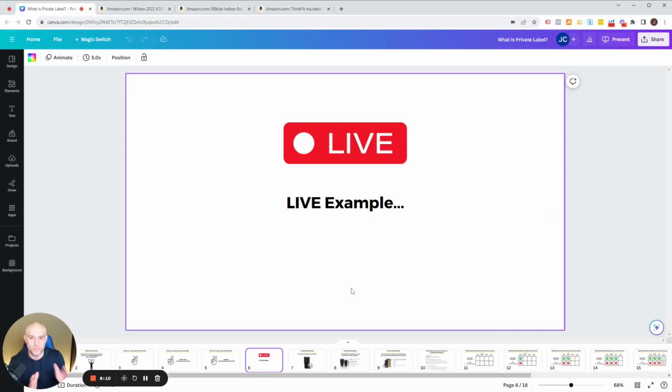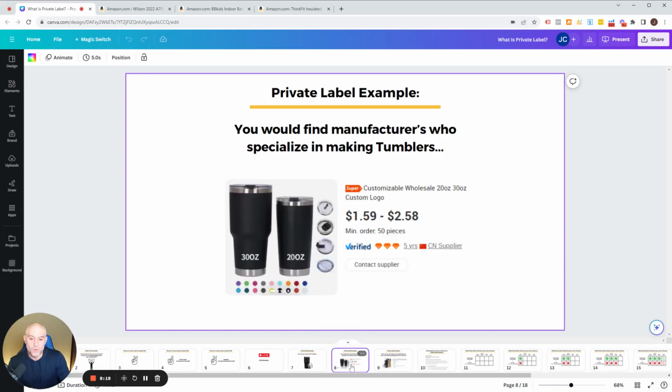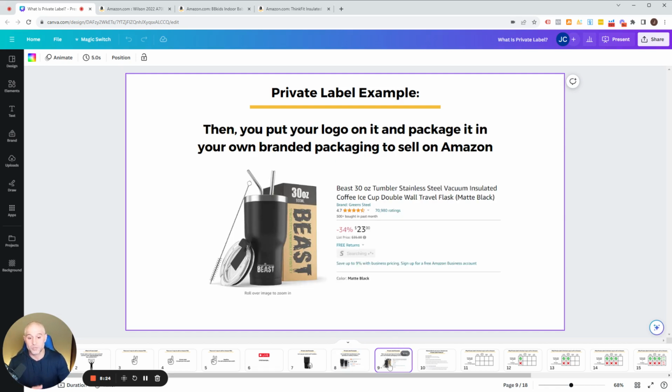So now you know those two different ways to sell on Amazon and why they're effective. So let's break it down real quickly again. Private label, if you want to sell tumblers, right? What we would do then is you would find manufacturers who specialize in making those tumblers. You then put your own logo on it and package it in your own branded packaging to sell on Amazon.